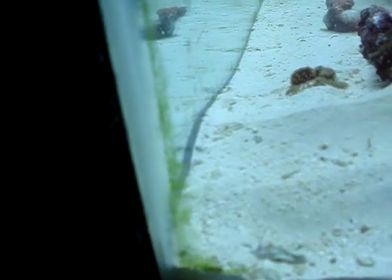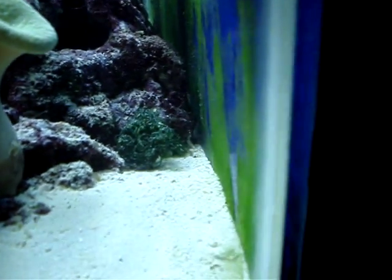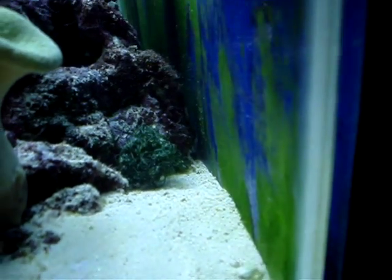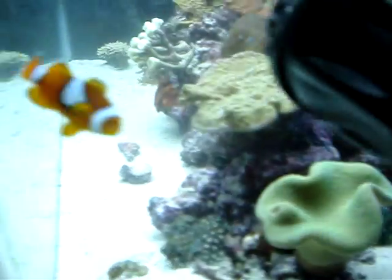However, I'm a little concerned with the fact that, as you can see here, is what's left over of the hair algae that I've been scratching off the glass, and here is a little more of it. You can see the fuzzy area of it. It reaches all the way out to the back, but that's okay.